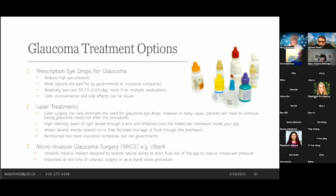The first thing you can do, as you see here, is prescription eye drops for glaucoma. They reduce the eye pressure. Most of these are paid for by the government. Relatively low cost. There's some inconvenience. There are side effects. Sometimes it burns the eyes, and it's a pain to take drops a couple of times a day.